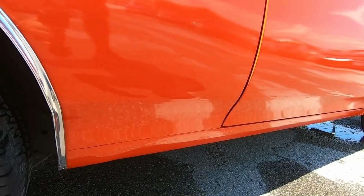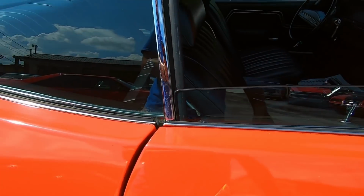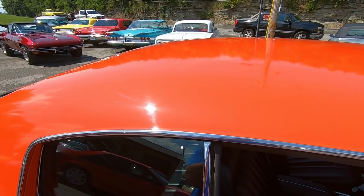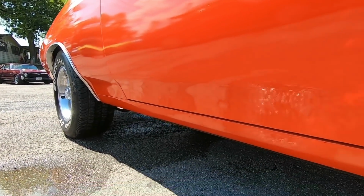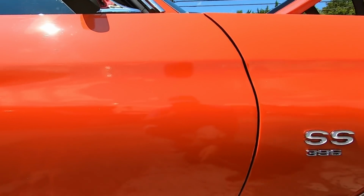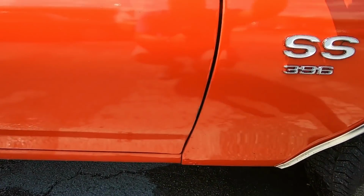This door lines up well. Door handle is showing some pitting on it. Not in perfect shape. Roof looks great. Trim looks great. Coming down the bottom of this door. The door's in good shape. The bottom panel of the door is looking good as well. The fender here on both sides, driver and passenger, has bubbles popping up on it in the same exact spot where it holds water. You can see some chips on the door.